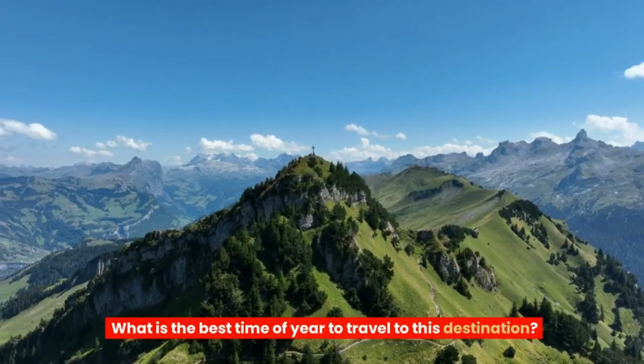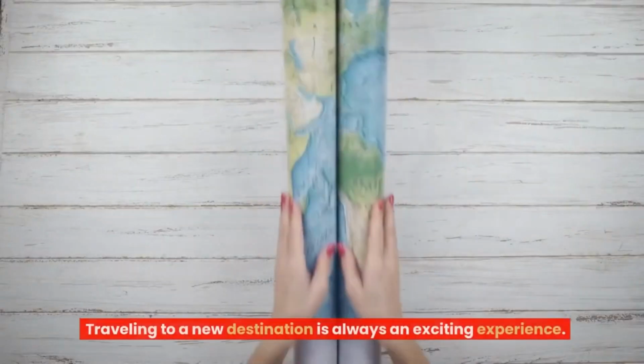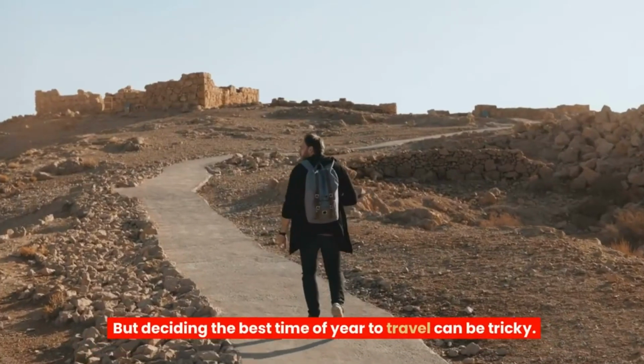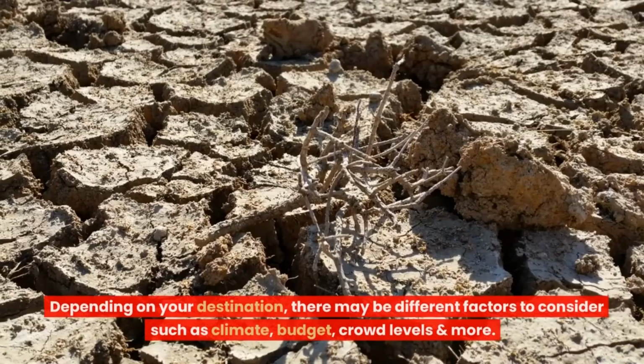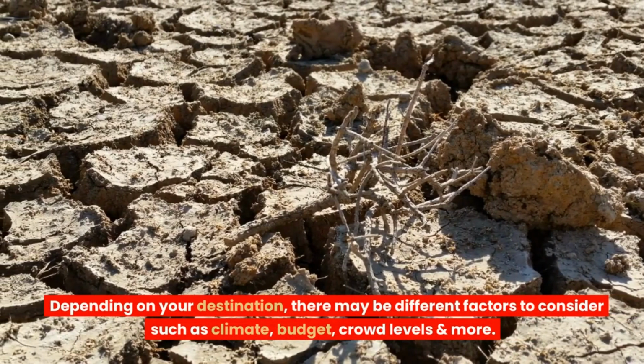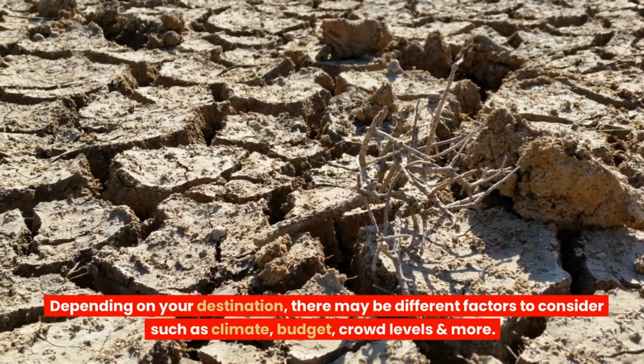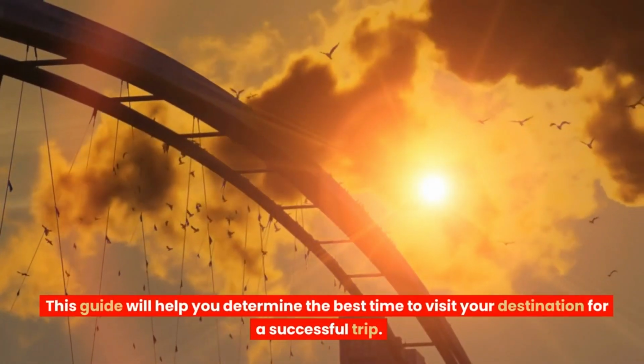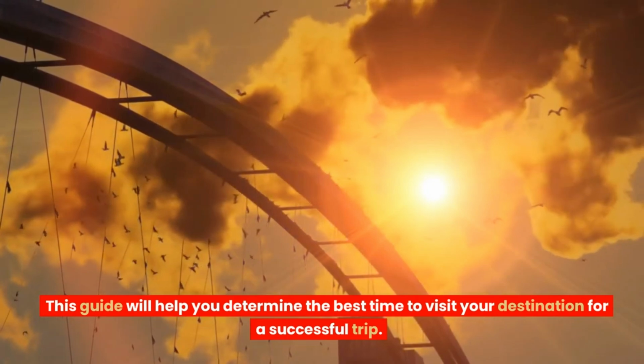What is the best time of year to travel to this destination? Traveling to a new destination is always an exciting experience, but deciding the best time of year to travel can be tricky. Depending on your destination, there may be different factors to consider such as climate, budget, crowd levels, and more. This guide will help you determine the best time to visit your destination for a successful trip.